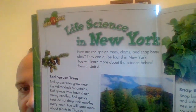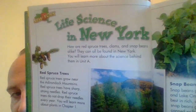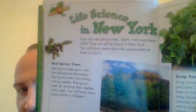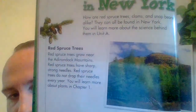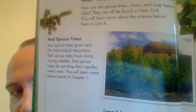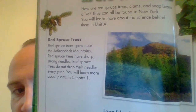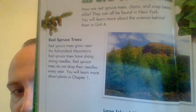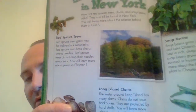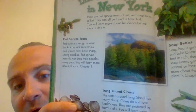How are red spruce trees, clams, and snap beans alike? They can all be found in New York. You will learn more about the science behind them in Unit A. Red spruce trees grow near the Adirondack Mountains. Red spruce trees have sharp, strong needles. Red spruce trees do not drop their needles every year. You will learn more about plants in Chapter 1. The Adirondack Mountains, boys and girls, is beautiful. It starts in Albany and goes all the way up to Plattsburgh.